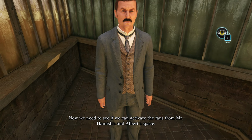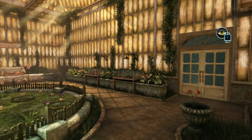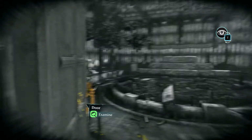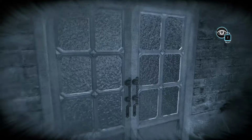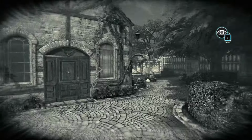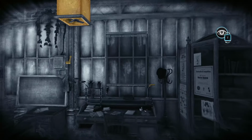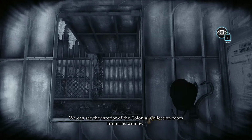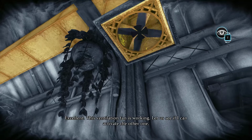Now we need to see if we can activate the fans from Mr. Hamish's and Albert's space. Now you say. But I've seen those, haven't I? And it wouldn't let me do anything with them. Annoyingly. I've already seen the levers too, haven't I? We can see the interior of the Colonial Collection Room from this window. Excellent. This ventilation fan is working. Let us see if I can activate the other one.